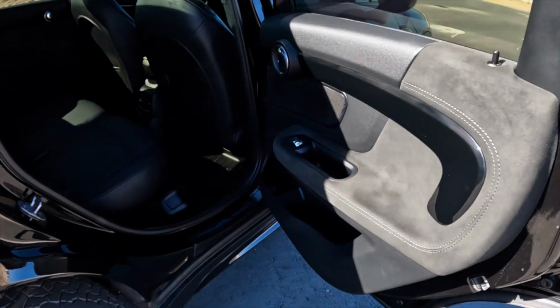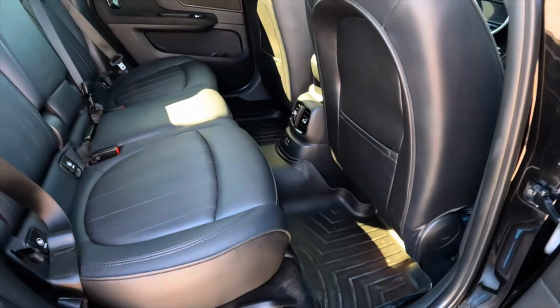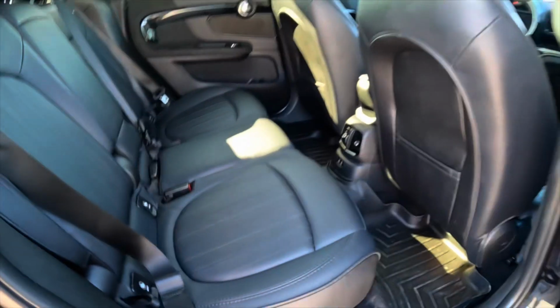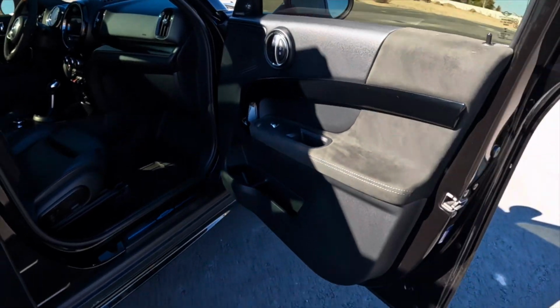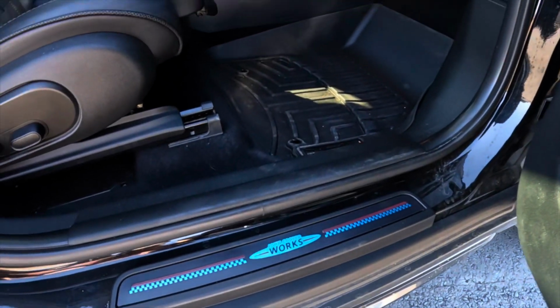There's no surprises back here. Same John Cooper Works on the door sill, map pocket, and then this is the 60 split with the child safety tethers on the back. If you're fortunate enough to ride shotgun, you have, again, a nice door panel with advertised Harman Kardon speakers. John Cooper Works on the door sill.